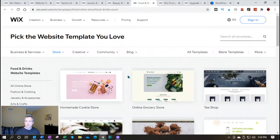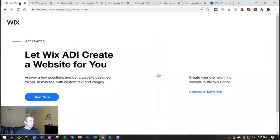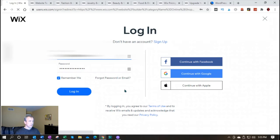But that's it. So we won't choose a template, but you can, and you can go to one of those templates. You can pick one that you like and do it that way. We'll just hit let Wix do an ADI create. Okay, so we will hit the login.